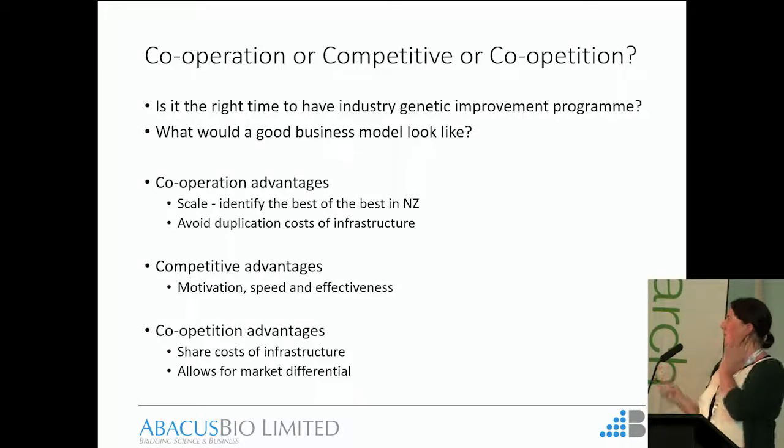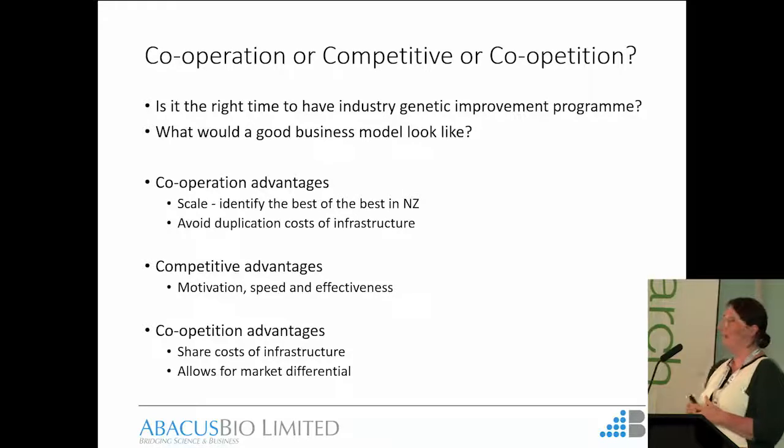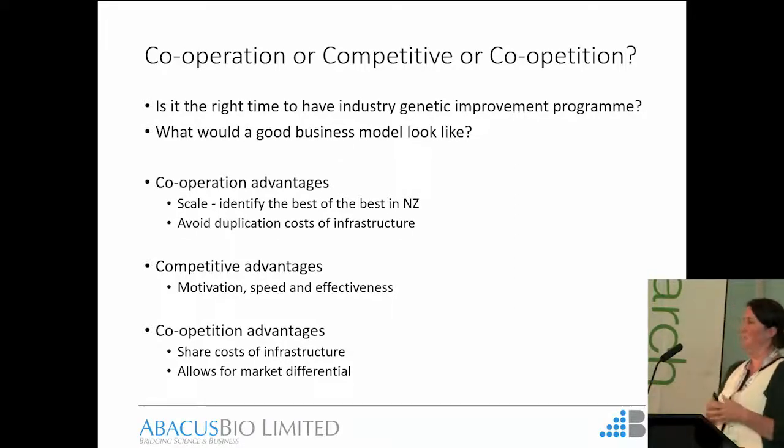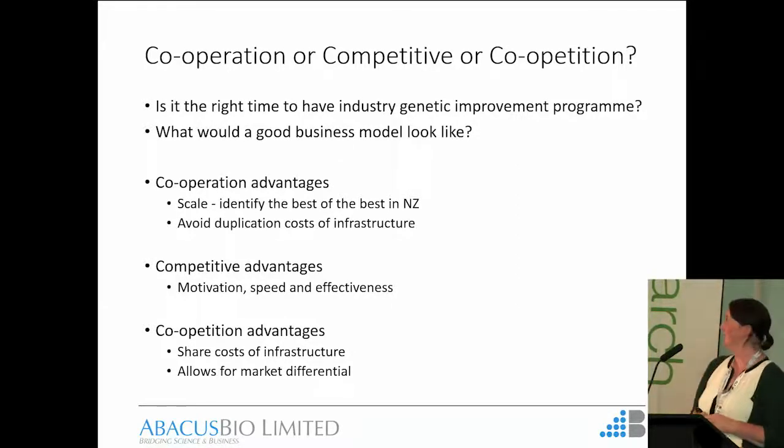And then the last one is kind of a co-opetition. There are opportunities out there where you can potentially look at sharing costs of infrastructure, but also allowing for market differentiation. For example, database and genetic evaluations could be a shared cost, but allowing specific indexes to be related to individual companies.